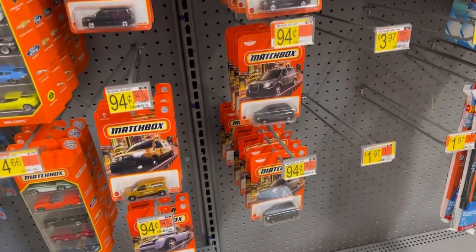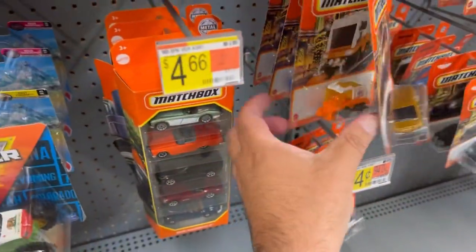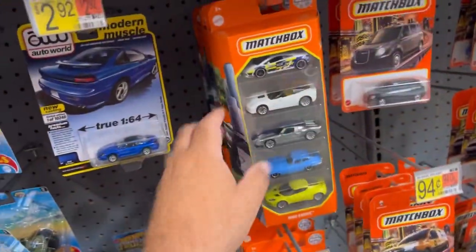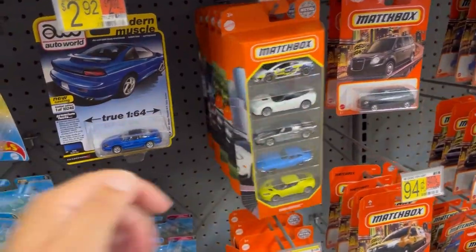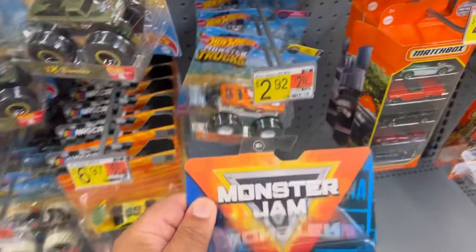Alright guys, so it doesn't look like they have anything new on the Matchbox single packs. Bunch of peg warmers. Nothing new on these 5-packs either. I already have this one. This one's pretty cool. As a matter of fact, I did a review on it. Please be sure to go check out the video. I would greatly appreciate it. Let's see, what do they have over here.